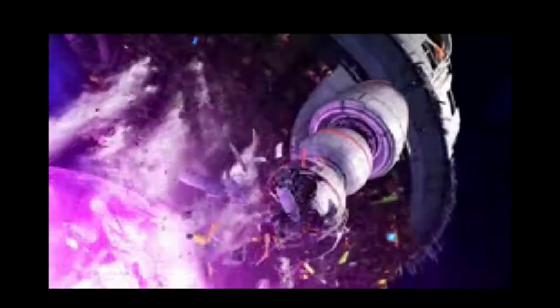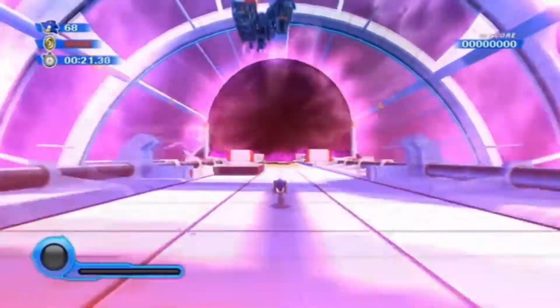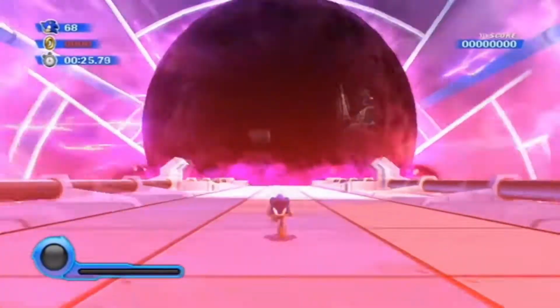As the giant black hole sucks up the entire amusement park, Sonic gets sucked into it. But thankfully, the Wisp saves our hero. Shame that the DS version didn't have the segment where you run away from the black hole like in the Wii version. That part was cool. And with that, all the Wisps fly to freedom in this laggy FMV.